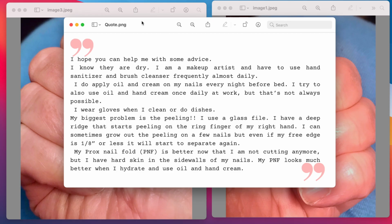I know they are dry, so I guess the nails or the skin, nails are dry. I am a makeup artist and I have to use hand sanitizer and brush cleanser frequently, almost daily. I do apply oil and cream on my nails every night before bed. I try to also use oil and hand cream once daily at work, but that's not always possible. I wear gloves when I clean or do dishes. My biggest problem is the peeling. I use a glass file.